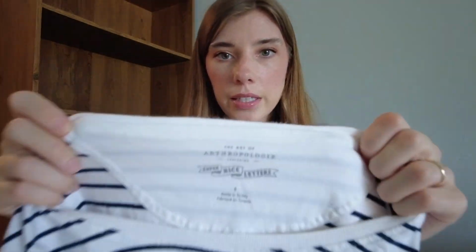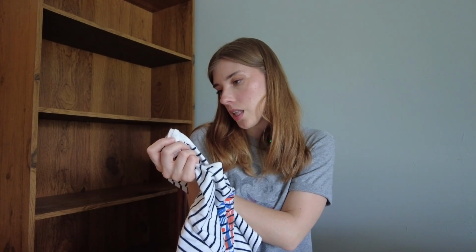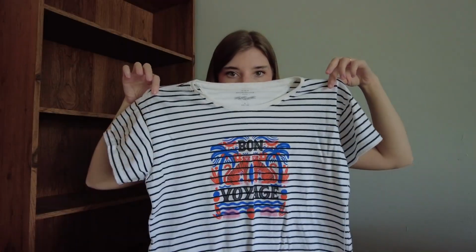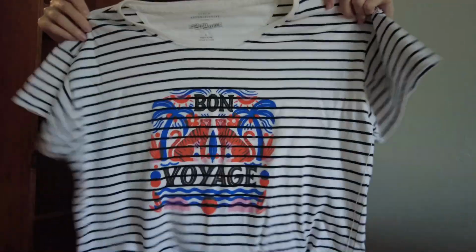And then next up, I grabbed this Anthropologie piece, and it is from the Super Nice Letters collection. I think it's an artist, and it is this little striped t-shirt, and then it says Bon Voyage on it, and it has some tigers, I think. So I thought that was cute. Pretty nice condition and good style.